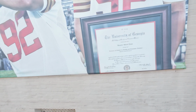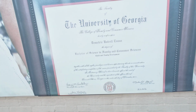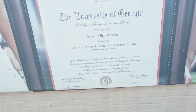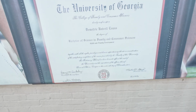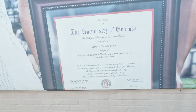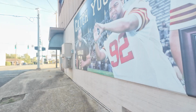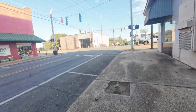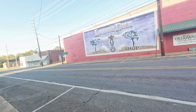And you see him holding his degree from the University of Georgia, where he graduated from the College of Family and Consumer Sciences. He graduated with a bachelor's in that major, Family and Consumer Sciences. So it's Demetric Evans, shout out to him. He started his career with the Dallas Cowboys. He was undrafted out of UGA and went on to play for the Redskins for 4 years and finished his career with the San Francisco 49ers in 2010.